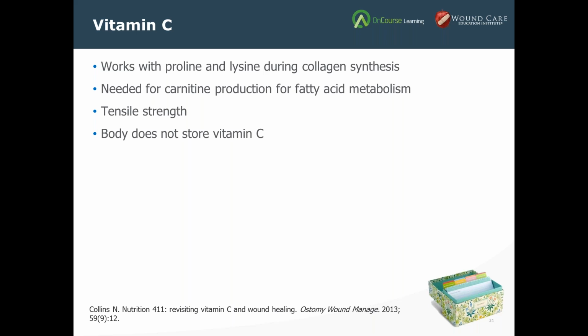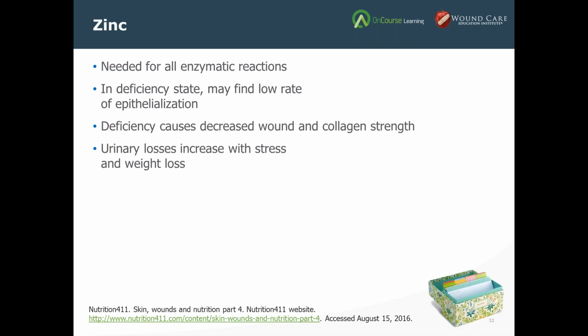Zinc, on the other hand, is not water soluble. It's stored in the body. You need this for all the enzymatic reactions for wound healing. If someone's deficient, they might have a low rate of epithelialization. So the question again becomes, do we give zinc? Do we not give zinc? How do we figure this out? Again, there's not a lot of research out there. People are not studying zinc.